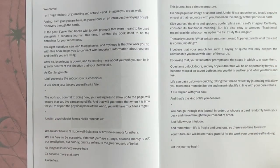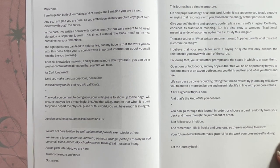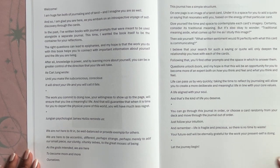It says, welcome. I'm a huge fan of both journaling and tarot, and I imagine you are as well. And so I'm glad you're here as you embark on an introspective voyage of self-discovery through the cards. In the past, I've written books with journal prompts, which were meant to be used alongside a separate journal. And this time I wanted the book itself to be the container for your reflections. The right questions can lead to epiphanies. And my hope is that the work you do with this book helps you to connect with important information about yourself and the life you are living.